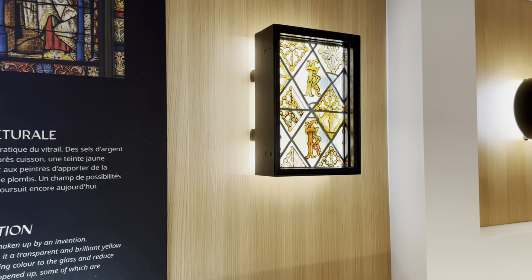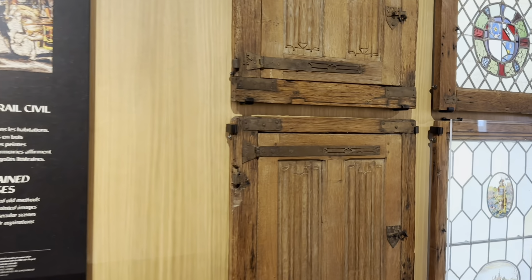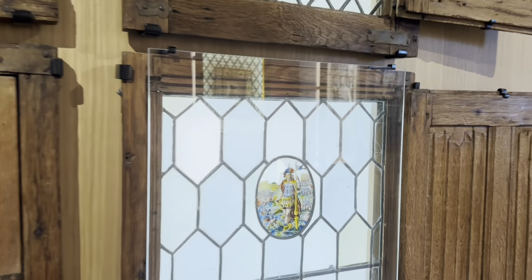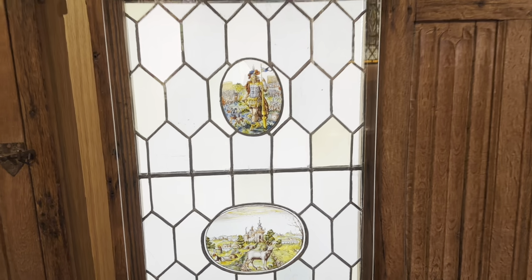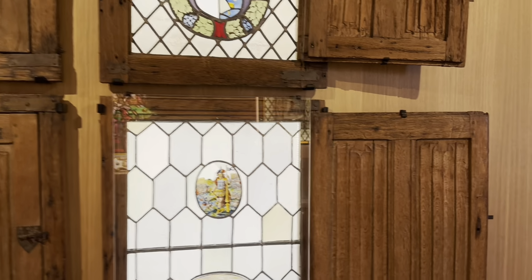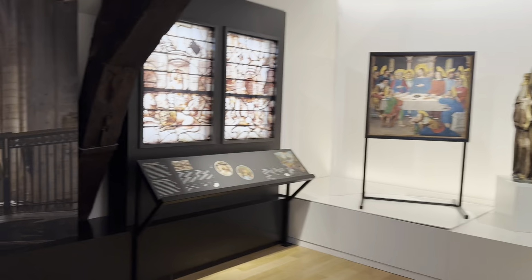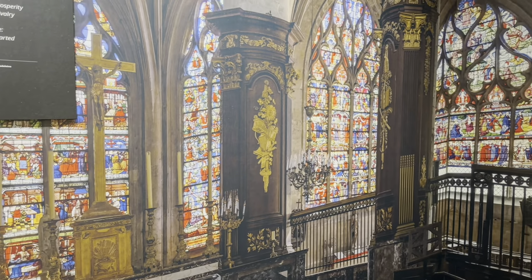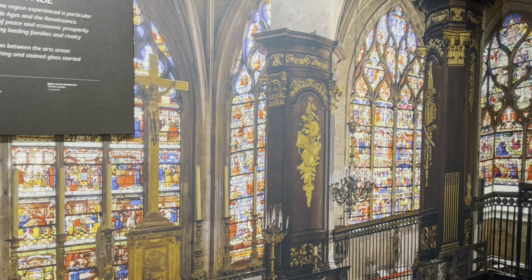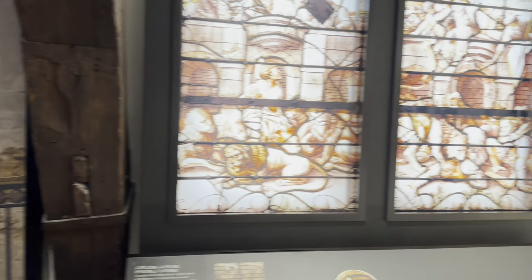$1,300. Century. Love that. This place is amazing. The Champagne Golden Age. Hey, this is where I started. Saint-Madeleine. Look at that. Grégoire Guyère.